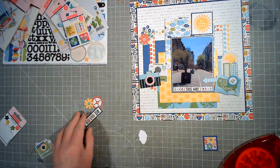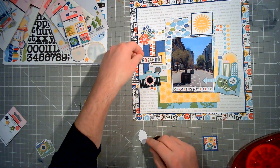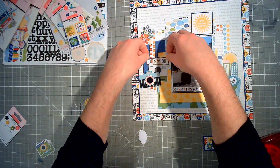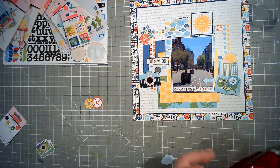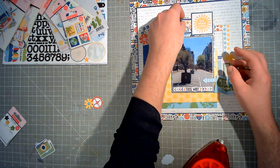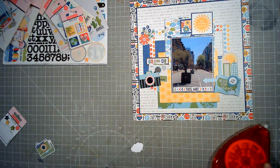Yeah, I'm going to use that there. And we've got this Go See Do here. And that's as far as I'd got, really. I've put the stamp out to bring us a few more florals, forgetting that it was blue as well, but it works.